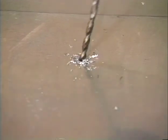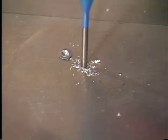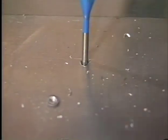To drill out a rivet, use the drill size of the rivet. Start drilling in the center of the rivet head and rotate the drill in a circle until the head of the rivet comes off. Stop drilling and use a punch to remove the shank.